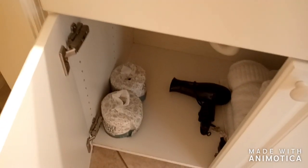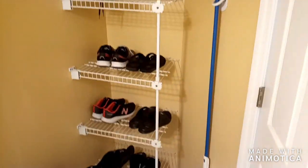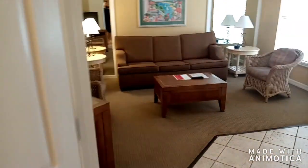Full size bath on the main floor. They do give you some toiletries, like several rolls of toilet paper and stuff like that. It probably would have been enough, but we bought extra toilet paper at Walmart. There's a safe. You can see a safe right there. We had no problems using that safe, and we used it a lot, in and out of there several times a day.